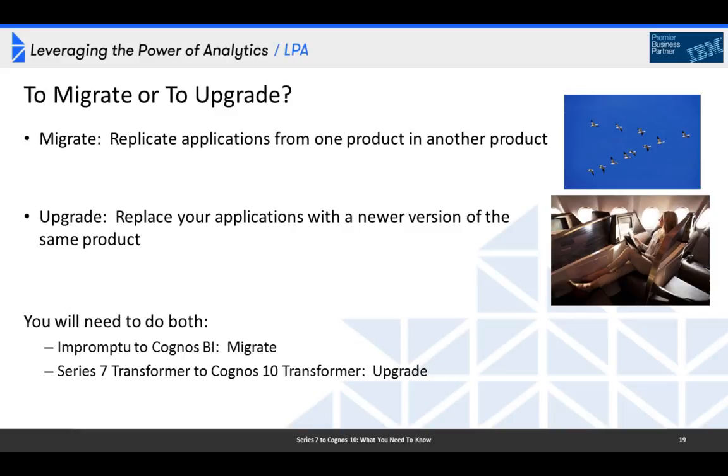On the other hand, Series 7 Transformer has a migration path directly to Cognos 10 Transformer. Because PowerCubes, for all that the Series 7 version of PowerCubes is ending, the Cognos 10 version of PowerCubes is still an ongoing product that IBM is supporting. And so that's an upgrade. So as we talk to you about your specific Cognos Series 7 to Cognos 10 migration plans, we'll be talking to you about a mix of migration and upgrade options.